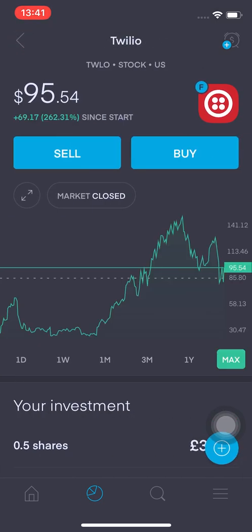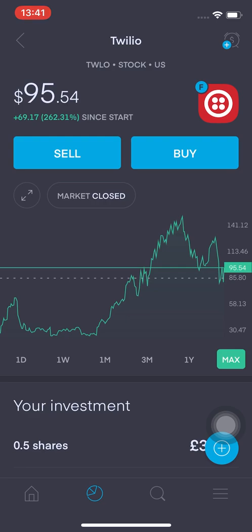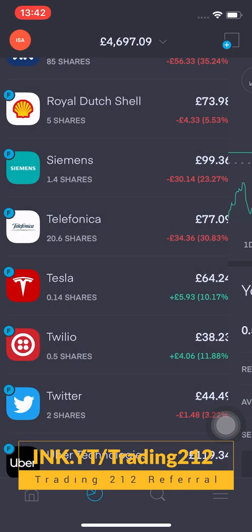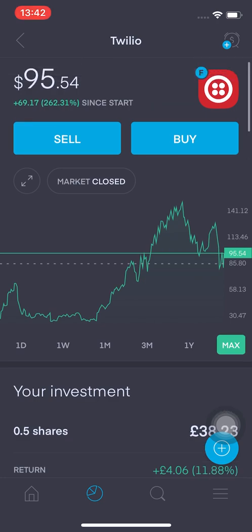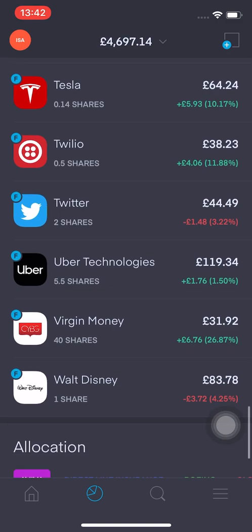Twilio is another one. I did have Twilio on Revolut, which I don't really make videos for, which I sold yesterday at a profit. So with Twilio, I've just basically opened a position on Trading 212 for it. I've bought half a share and it is up £4.06, so I'm pretty buzzing about that. I personally use some of Twilio's services like Authy for the 2FA type stuff, and it's great products, so can definitely stand behind that. Twitter's down still. Uber Technology is up £1.76. I've got 5.5 shares. I might get that to 6 shares and just see how it goes.